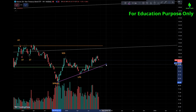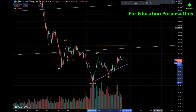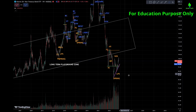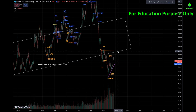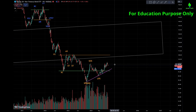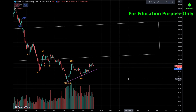I would hope to see, if it hits the purple line, it sets a higher low and goes all the way up with a little bit of backup, and then it will spring all the way. I don't know how far it goes, but in terms of the long-term playground zone I've drawn, the bottom of the zone would be around 107, maybe, depending on when it reached this point. So let's wait and see. It probably won't happen until the end of this year or beginning of next year. So maybe people are waiting for FOMC meetings and probably some other news in order to move prices. So let's wait and see.